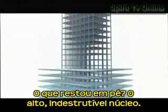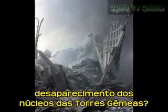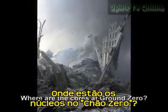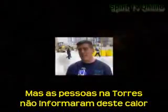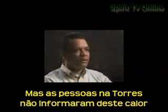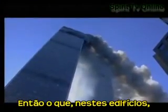What remains standing? The tall, indestructible core. Why does PBS fail to explain the complete disappearance of the Twin Towers' cores? The official story's central thesis is based on heat, temperatures high enough to weaken steel. But people in the towers did not report such heat. Think about it. Neither steel, concrete, nor glass can burn. So what in those buildings could have burned to make such heat?